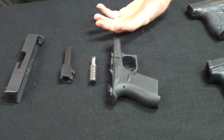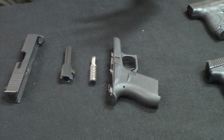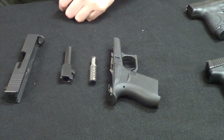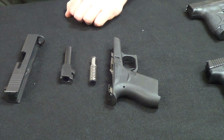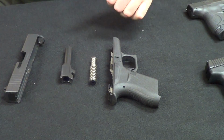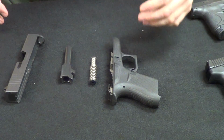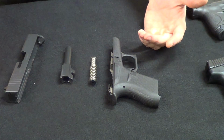It might be necessary, if you get such a severe jam, or maybe fragments of a casing, that you need to actually break down the gun and clean it out. It's a good thing to know how to do. But again, that would be more in severe cases. This would be your basic field strip just for cleaning and maintaining the gun. So those questions that I get, how easy is it to take apart, how easy is it to clean, well, that's basically a demonstration. It's a pretty simple process.